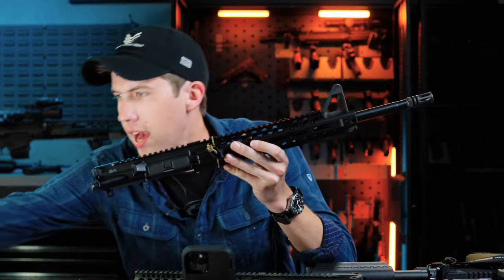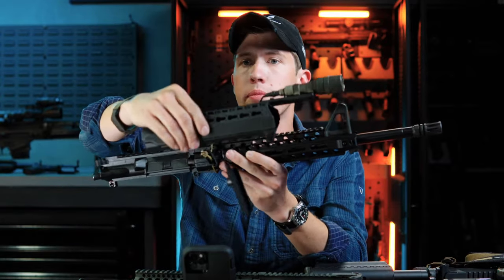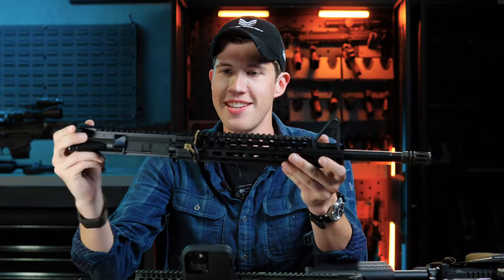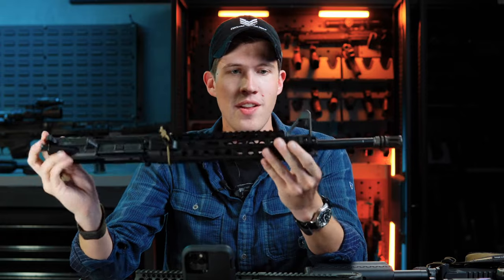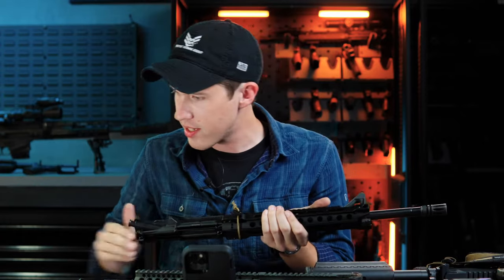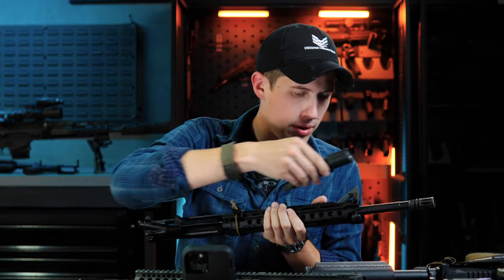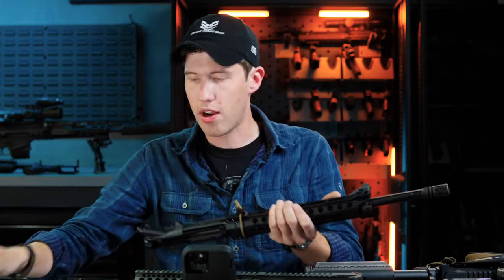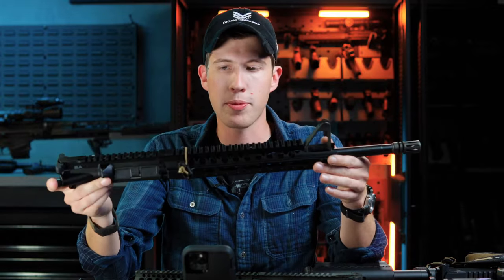So we originally had this BCM KeyMod set up with the Surefire, and man, this thing's hot. This thing's cool. Not sure if a light bar will get around the front here. I was actually really curious to test this. Well, this isn't an M-LOK one. So why don't you get me an M-LOK? It should be one over there. I want to see if this works. Very cool upgrade to a budget gun.